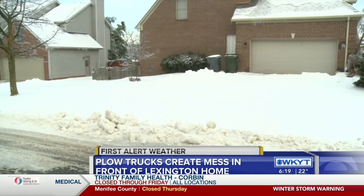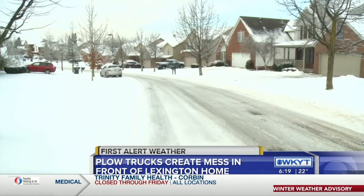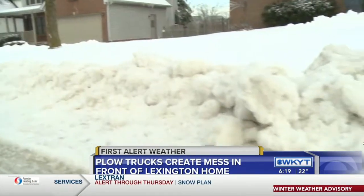Well, Walton says he's much older now, so clearing the snow is more of a taxing process. You know, the problem is it's not light snow. Right. It's this slush and ice that is really heavy, and it's hard to move. And it's extra hard work. It's already hard enough, and then it's just that extra on top of it.